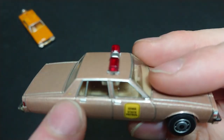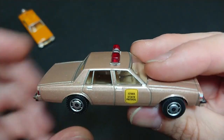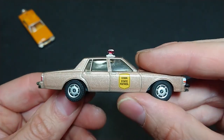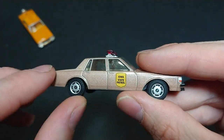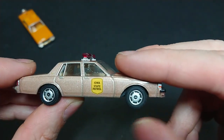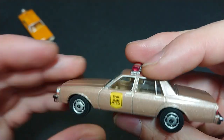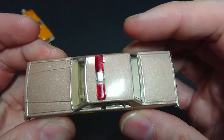The Iowa State Patrol, and the little symbol here. Gas cap is going to be on the left side. I do like the hubcaps though, the Chevrolet insignia in the middle of them. And this is one of the few times where they've done actually a decent job so far. I don't see too many defects with the wheels. Like that Ford Taurus had really good wheels as well.